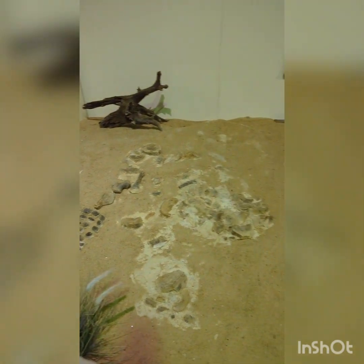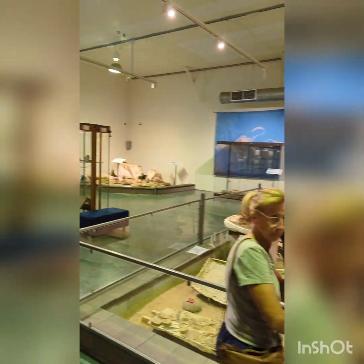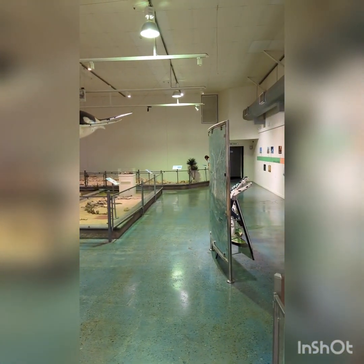Okay, we're in Kronosaurus Corner. We're going to have a look around, listen to a bit of audio, and take a few photos.